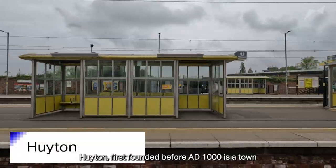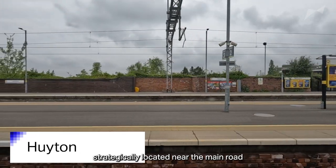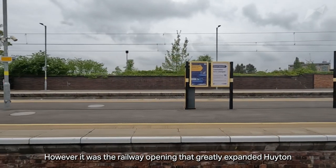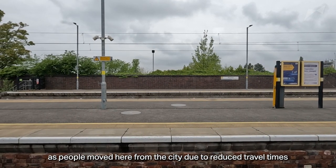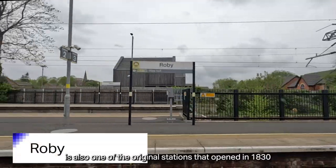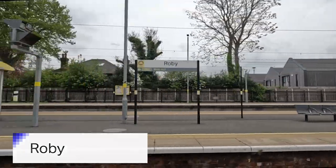Highton, first founded before AD 1000, is a town strategically located near the main road between Liverpool and Prescott. However, it was the railway's opening that greatly expanded the town, as people moved here from the city due to reduced travel times. Roby Station, at about half a mile west of Highton, is also one of the original stations that opened in 1830.